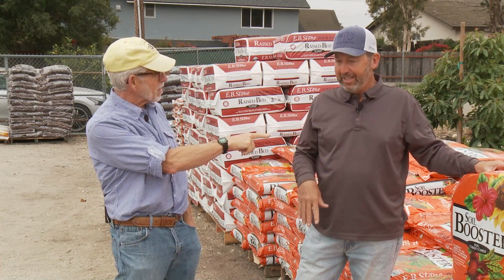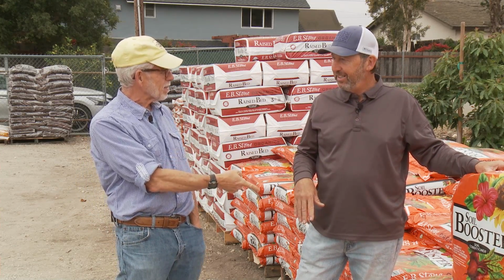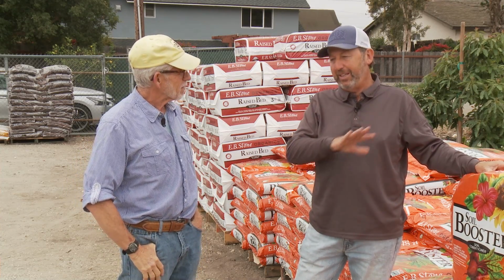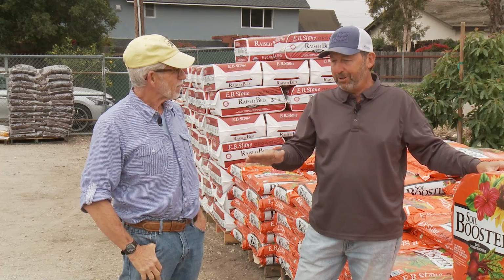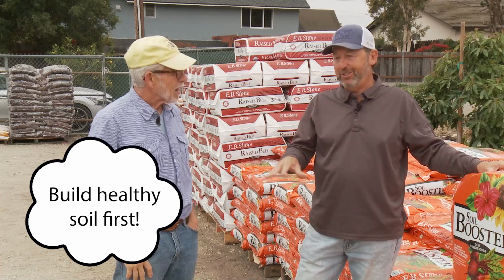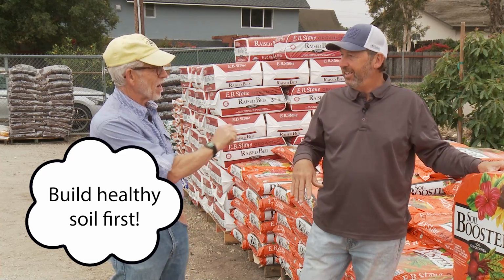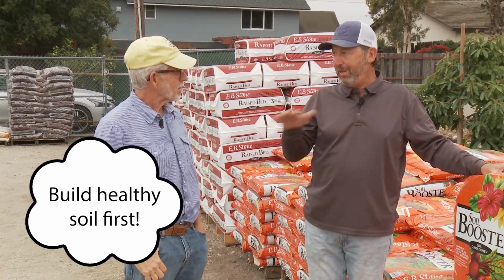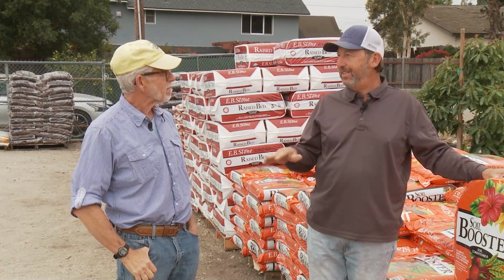What is it? Put a $1 plant in a $10 hole? Yeah, stuff like that, and really invest in your soil. But that's true for everything that we're growing at home. Build healthy soil first. Tell me about healthy. Use organics and often amend it. Don't just do it once and expect it to last for 10 years.